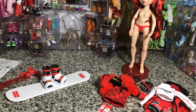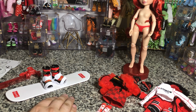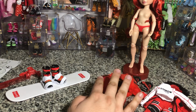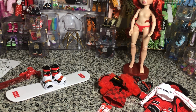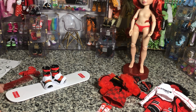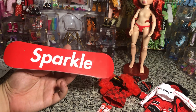I've seen a lot of reviewers that say this second outfit does not look like Ruby at all. And I mean, it's not a perfect thing for her, but it is very cute. It'll go with all of her other red stuff in the red section of my closet. But again, that's how you do it. That's what they are. I picked this one up at Walmart for $36.99.